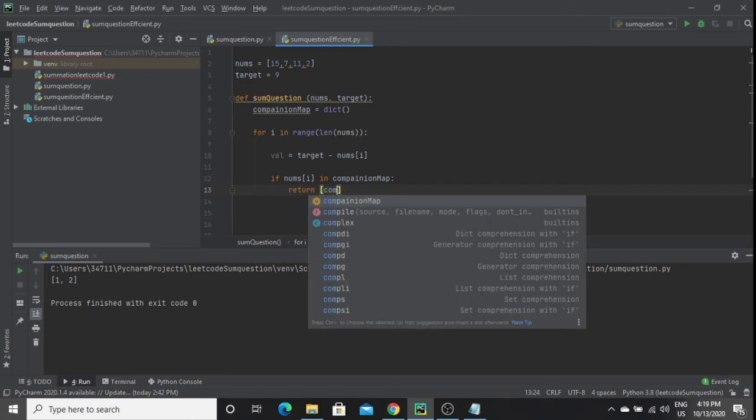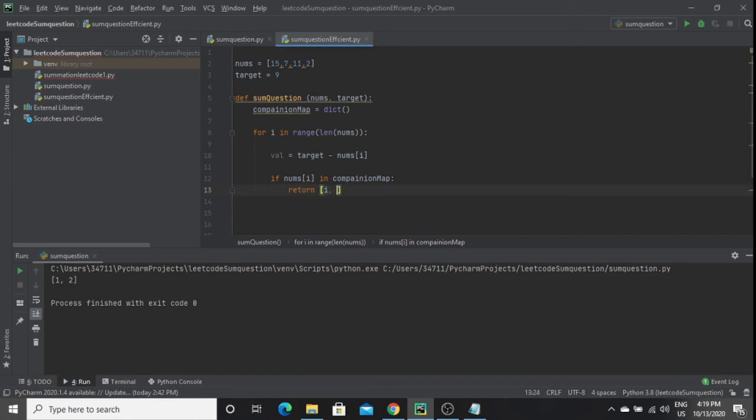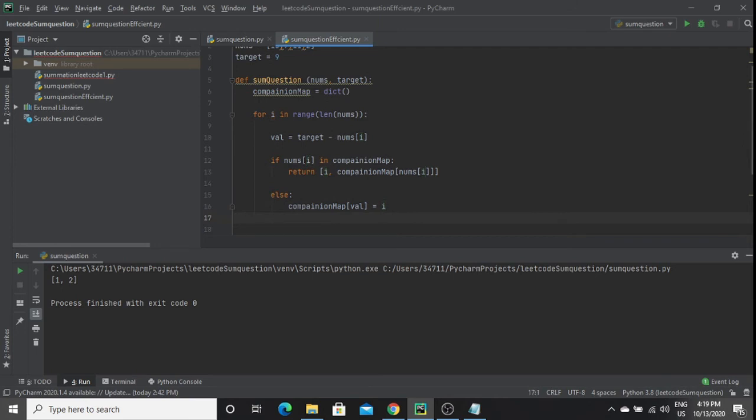We'll return i and our companion map nums i. If it isn't, in our companion map we'll index our value, and add 1 to it. Yes, and this should work.